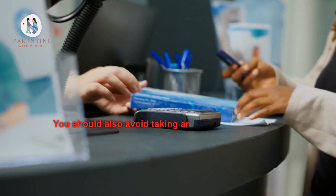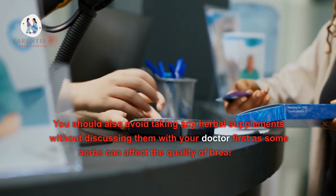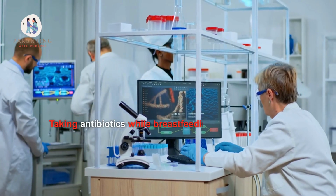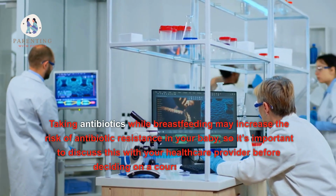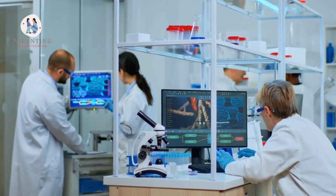You should also avoid taking any herbal supplements without discussing them with your doctor first, as some herbs can affect the quality of breast milk. Taking antibiotics while breastfeeding may increase the risk of antibiotic resistance in your baby, so it's important to discuss this with your healthcare provider before deciding on a course of treatment.